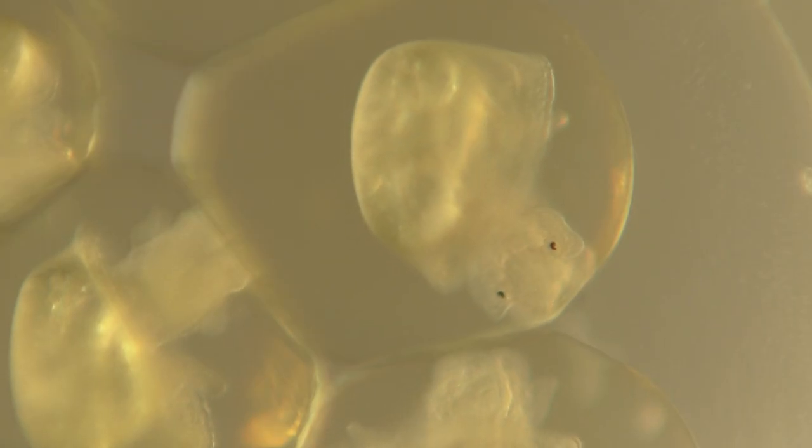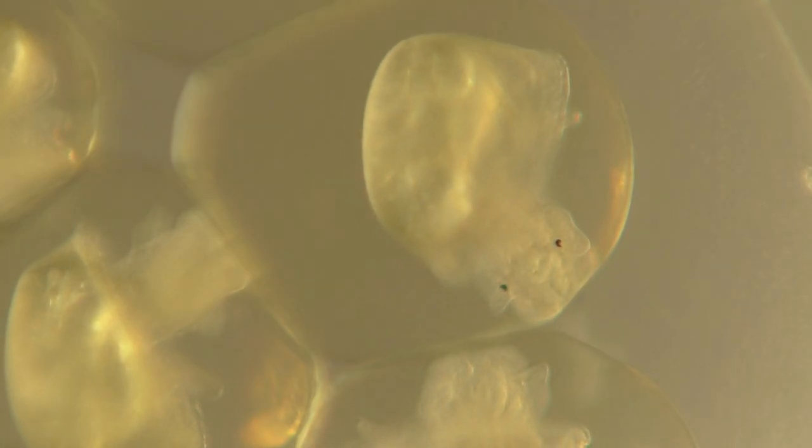This baby snail is one of two snails in this group of eggs that is not an albino, and those little black eyes are a sure sign that this is one of them. Just below the eyes are these two bumps, and these are the very beginnings of the snail's tentacles.